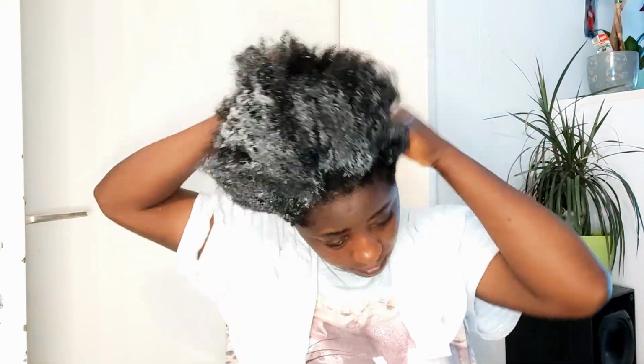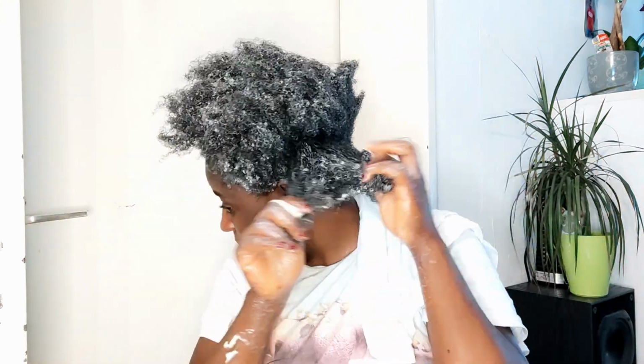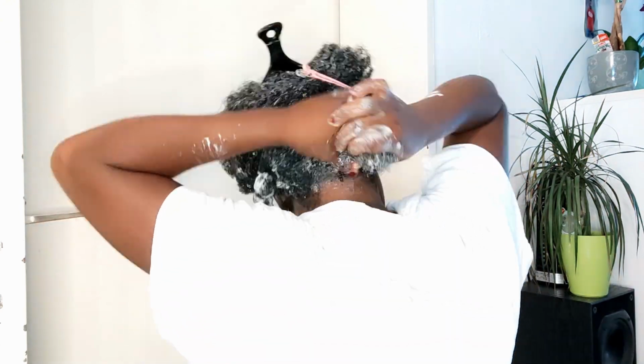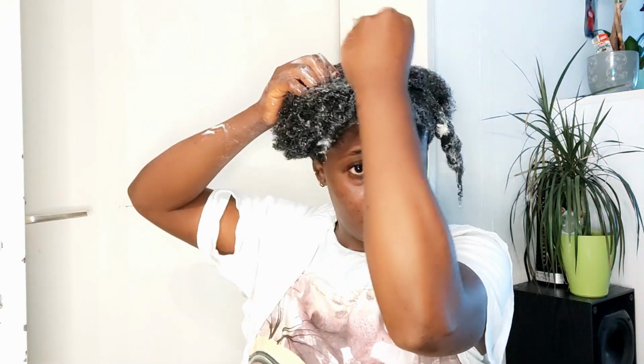So I'm just going straight to apply this deep conditioner. This treatment smells so good. It feels like something you can eat. And look, so creamy. Why is that so long? I tell you, my hair feels so easy to detangle.